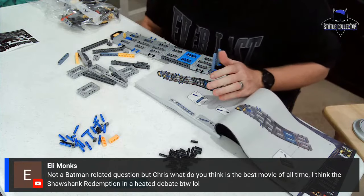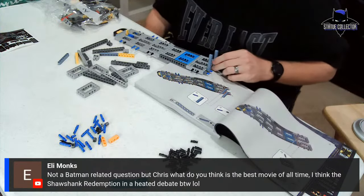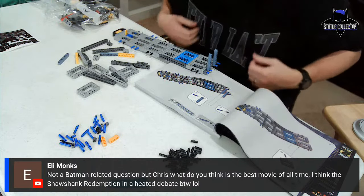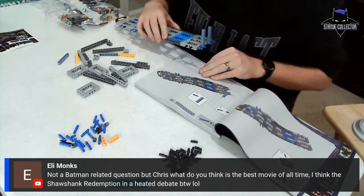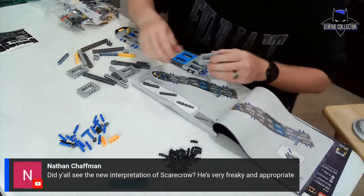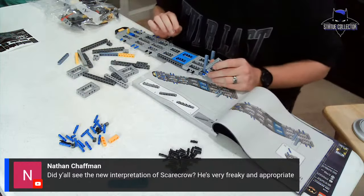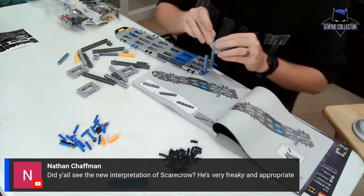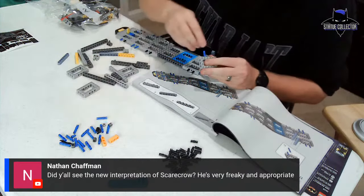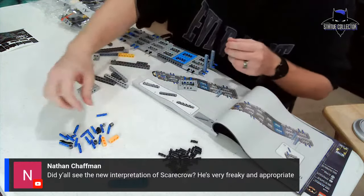Probably the Back to the Future trilogy. I love those movies. You know, Batman is always going to be near and dear to my heart, but there's something about that trilogy that I just absolutely love. Did you see the new interpretation of Scarecrow? I did. Kind of real different, right? With that really crazy mask. But I'm always excited to see where they take these characters. So I'm all for it.